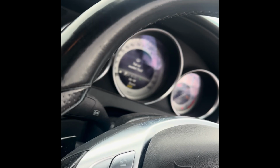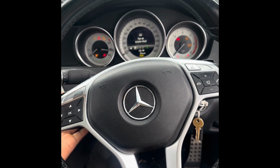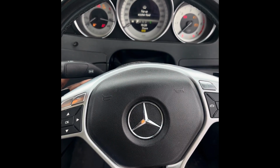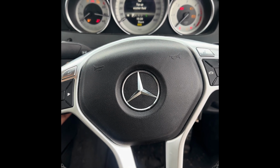So on the steering wheel, on the left hand side, you've got that, which moves the steering wheel up and down. So if you like your steering all the way up to the top, all the way down to the bottom. I like my steering wheel all the way down, my seat laid back a little bit. I want to enjoy the car, you know what I mean?